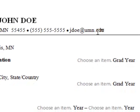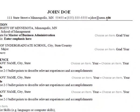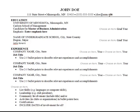Finally, include your email address. It is recommended that you use your University of Minnesota email address for all of your professional correspondence during your time in the program.